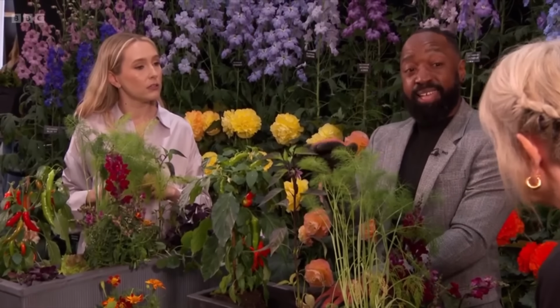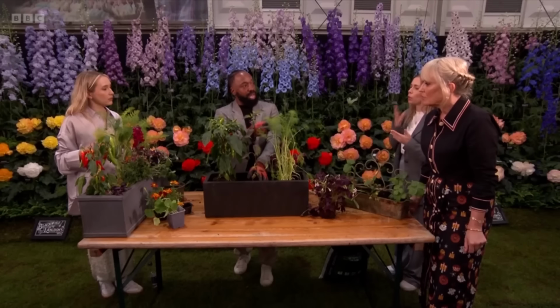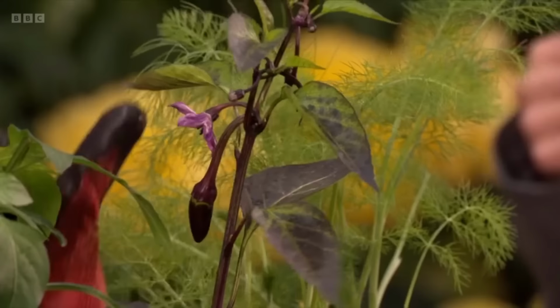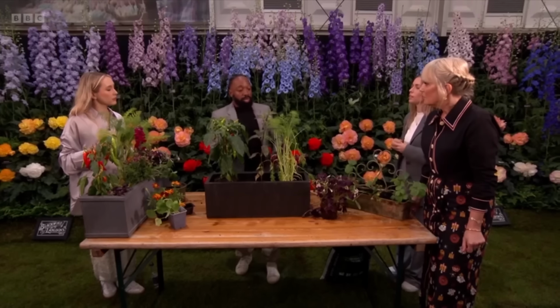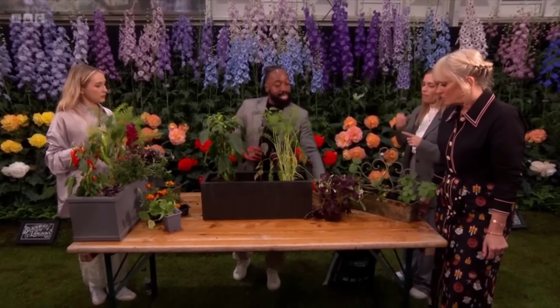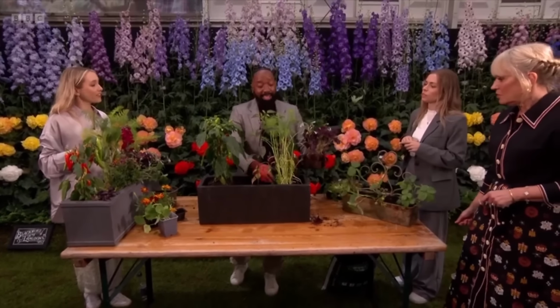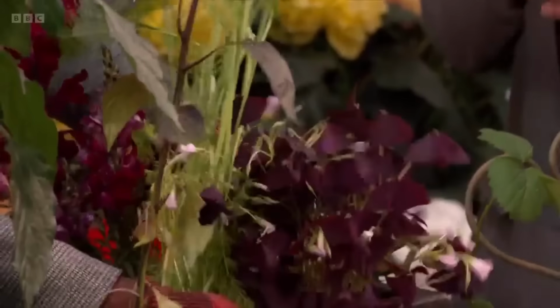Now, in here, I've got an aubergine. So this is, again, another compact variety. But the reason why I selected this plant is because we've got this really beautiful colour along the leaves, which also matches the flowers from the plant. So just to really enhance that purple, I've got this, an oxalis. We normally use this as a house plant, but it's actually edible.